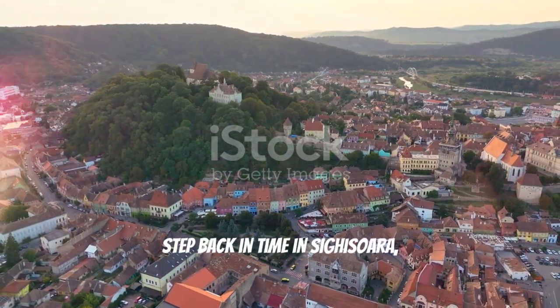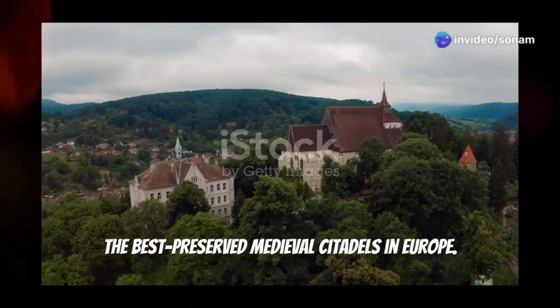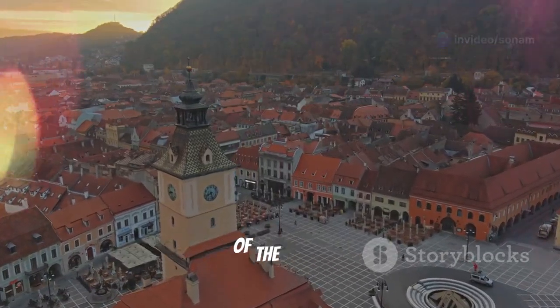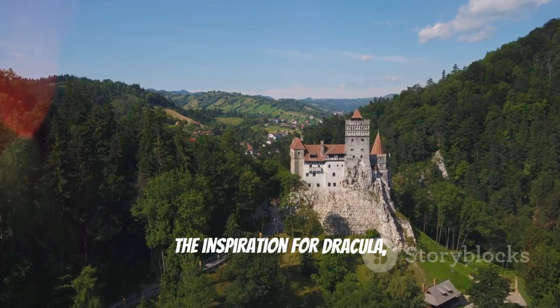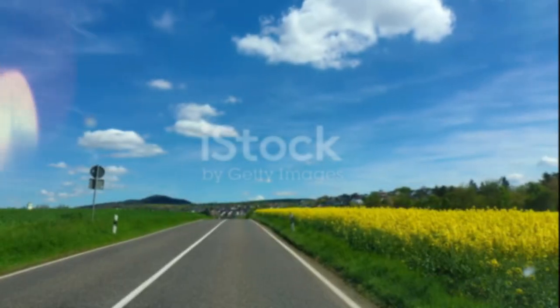Step back in time in Sighisoara, a UNESCO World Heritage Site and one of the best preserved medieval citadels in Europe. Wander through the cobbled streets lined with colourful houses. Climb the clock tower for panoramic views of the town, and visit the house where Vlad the Impaler, the inspiration for Dracula, is believed to have been born. In the evening, enjoy a traditional Romanian meal in one of the many restaurants housed in centuries-old buildings.